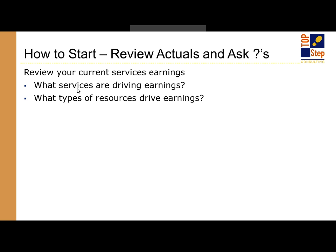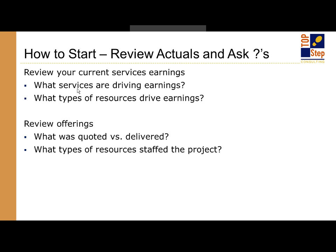So after that, you start looking at those offerings, and how close are we to delivering what it is we said that we would deliver? And again, what kind of resources do we need? So you can see how you can start measuring those individual offerings. And then, of course, once you measure individual offerings, you can roll that up at a higher level.